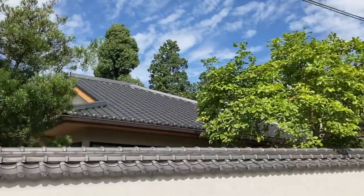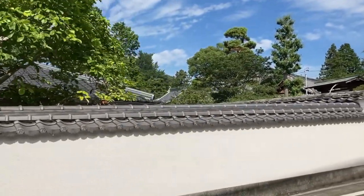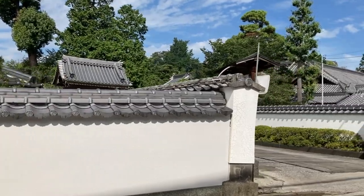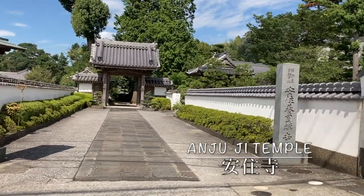Why do you think these temples were built gathered in the same area? They served as a stronghold for the western part of the castle town. The temples were used as a place for samurai to gather at the time of war. It was sort of the base.